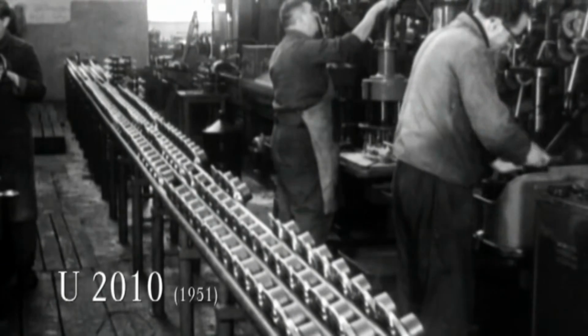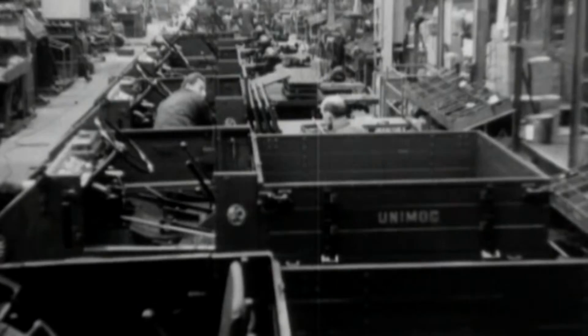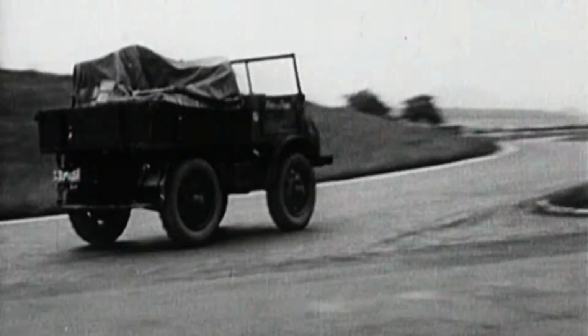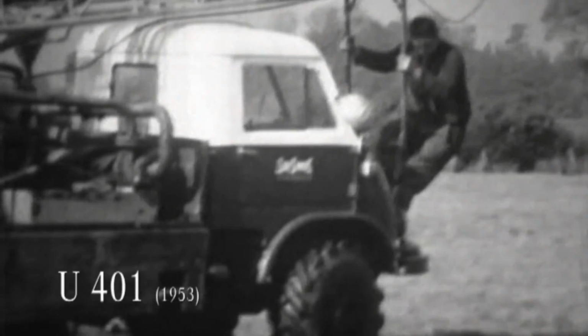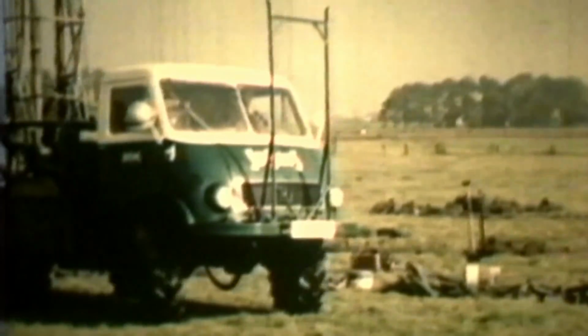Following the change to Daimler-Benz, the first Unimog of the 2010 series left the assembly line in Gaggenau in 1951. Incidentally, it still bore the former ox head symbol. The 2010 model series delivered high road speeds, a finely stepped transmission, a good view of the easy-to-change implements, and a high towing capacity.